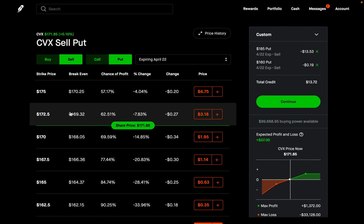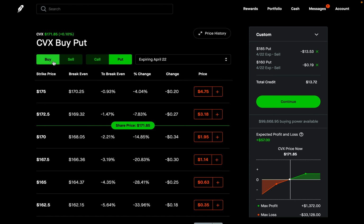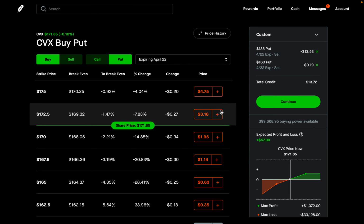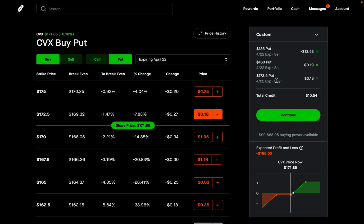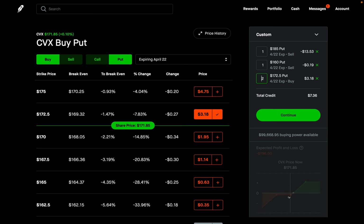So I'm going to buy 2 puts now at that strike. I'm going to switch to buy, and I'm going to buy 2 of these puts. So let's click on here. So far, we're only buying 1 put. If we want to buy more than 1 option or sell more than 1 option here, we want to click on this drop down on the top right, click on custom, and then go to the buy put here and do 2 here, okay? And so this is what this one is going to look like here.